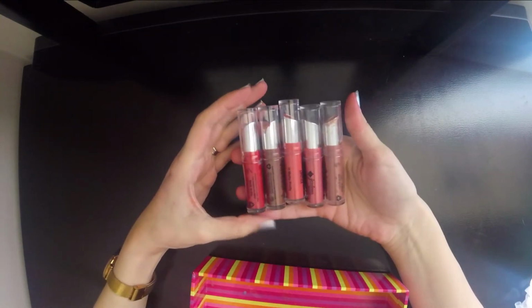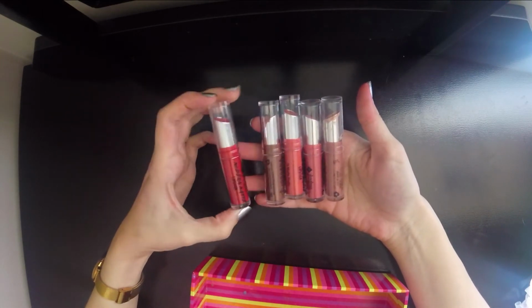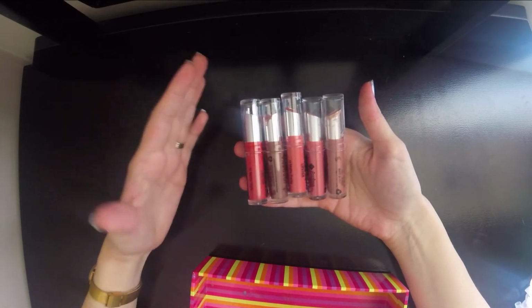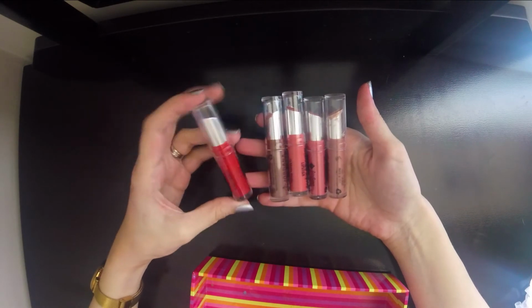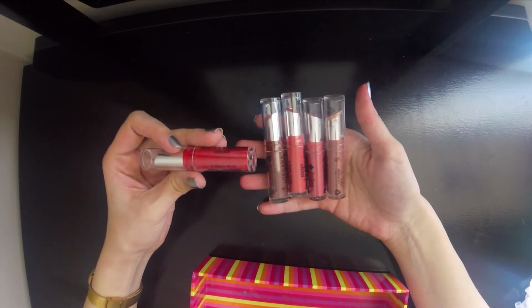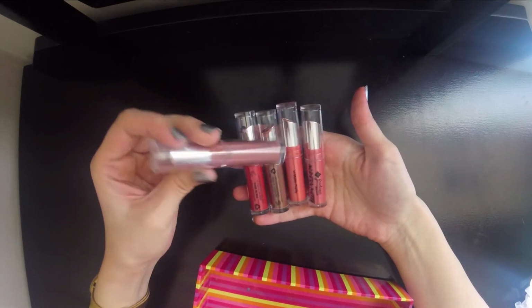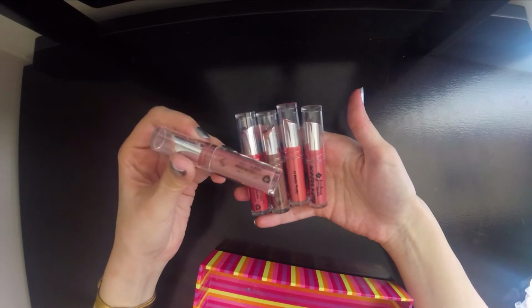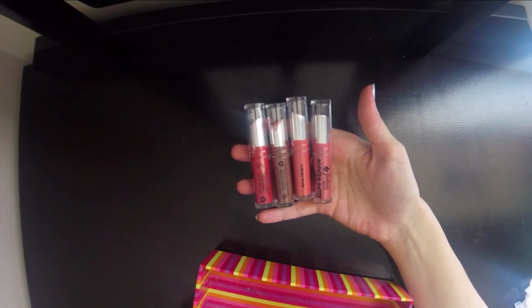And last but certainly not least of the drawer here are the Jordana Modern Matte Lipsticks. I really do love the formula of these. If you haven't tried them, they're like less than $3 at the drugstore. They're a lot bigger than the Wet n Wild. I don't know if they actually hold a lot, but I have them in a few different colors. Matte Blush is this first one. The writing has basically worn off because this is a dupe for Anastasia Beverly Hills Pure Hollywood liquid lipstick in a bullet form, so I'm keeping that.